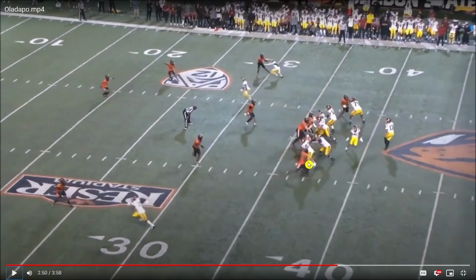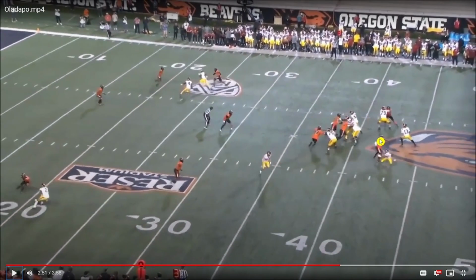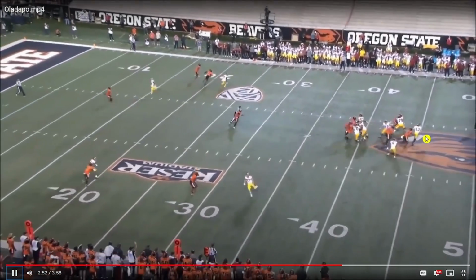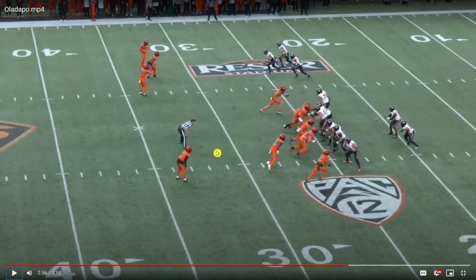How about as a blitzer, right? Oregon State did use him as a blitzer plenty of times where, love this, just get the running back out of the way, and then a really, really physical play there with the sack on Caleb Williams.